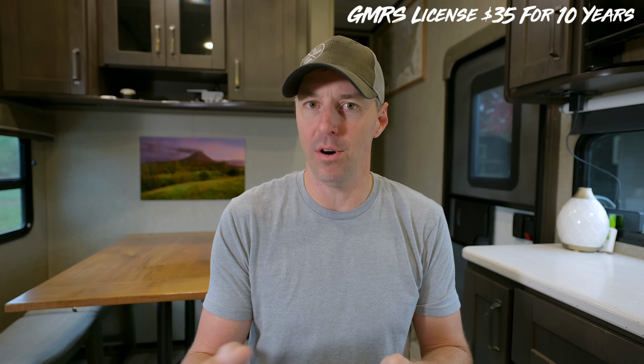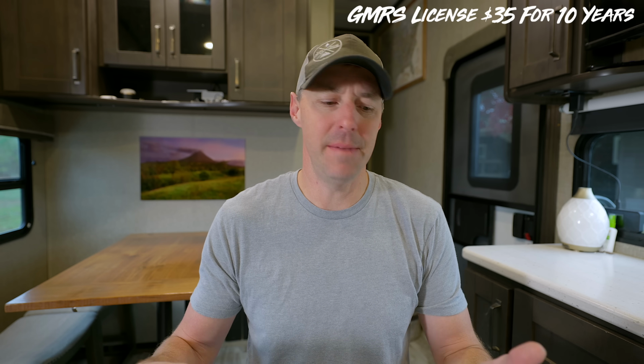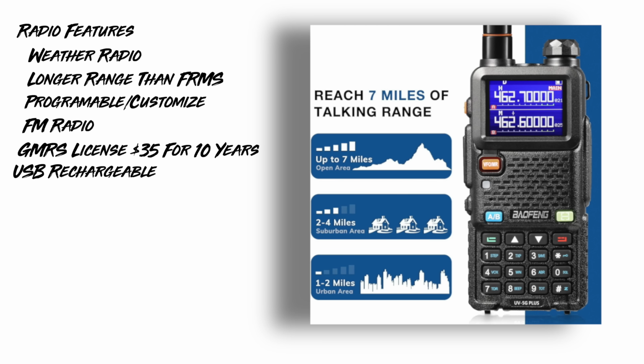It's a really small fee and it covers the entire family. Not to mention that this also has an emergency weather radio in there, so just a lot of stuff packed in there. This was one that I found that had pretty good reviews on it. It's very customizable. I'm probably gonna pick up a couple of these.